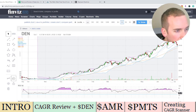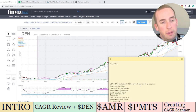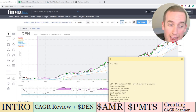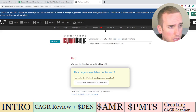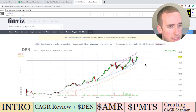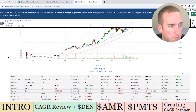Okay. RSI was below 50. Okay, that's good. RSI below 50. Okay, so this is how we maybe possibly potentially could have had DEN at 15. Margins were great, right? Based on the data we were looking at, the margins were great. Wow, they were majorly unprofitable.